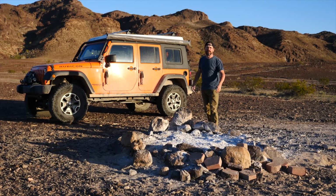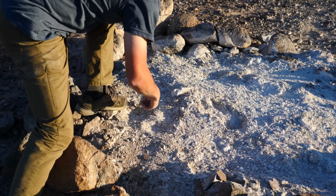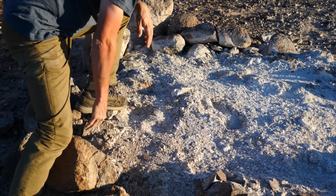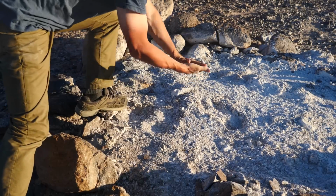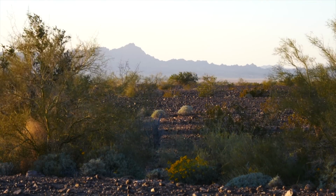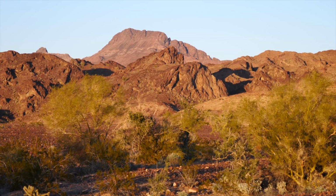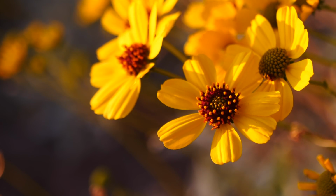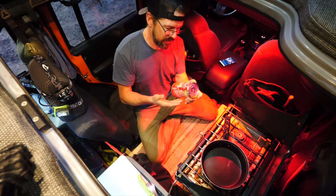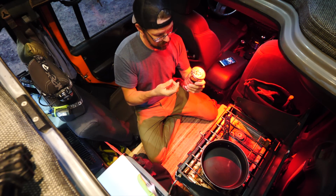I think I'm just going to have to suffer the wind for the night. That's still warm. Campbell's Chunky. Soup that eats like a meal. Perfect. That is exactly what I want.